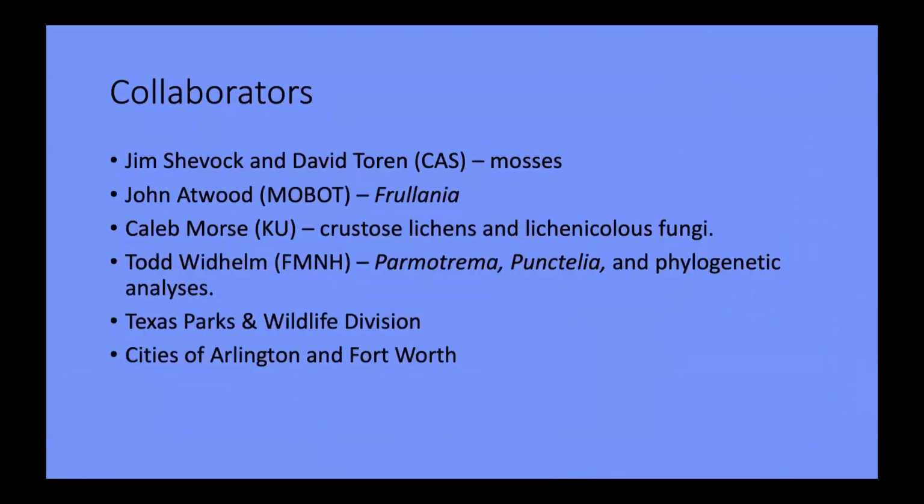A lot of people have been working with me on these projects. Folks at the California Academy of Sciences have been helping with mosses, and just these other people are pivotal because you can't collect thousands of specimens and do all the work on your own, especially when I don't specialize in bryophyte identification. So I just wanted to point out that I work with a group of people and have support from folks like the Texas Parks and Wildlife Division and the Arlington and Fort Worth Parks.